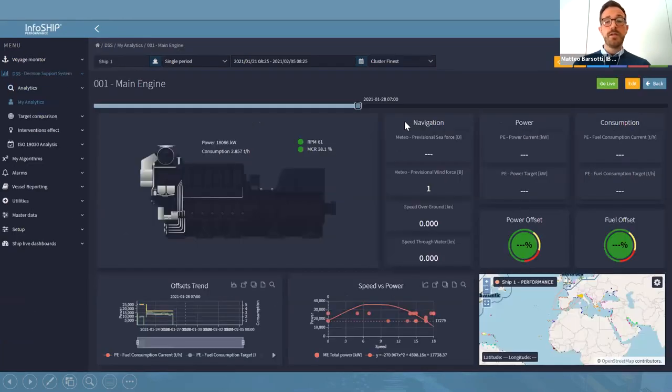The third example is not a predefined one, but a dedicated dashboard. This is, for example, for a superintendent. We put the mimic of the vessel, of the main engine, plus some tiles and gauges related to the real-time data, plus some trend lines and scatter diagrams in order to evaluate the period. The superintendent, in this case, can evaluate at a glance in only a few minutes the status of the main engine and, in case, take a decision. That is exactly a very good example of a decision support system.